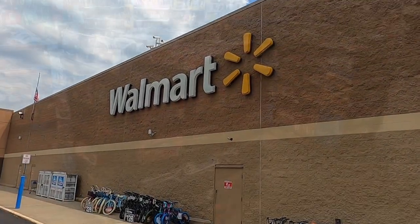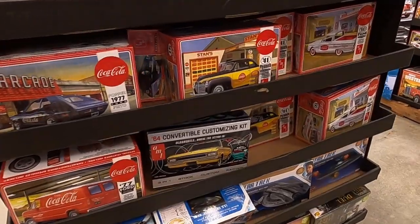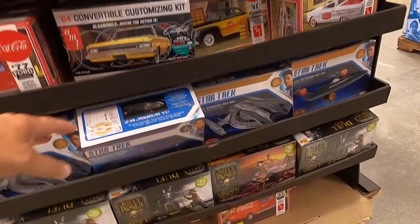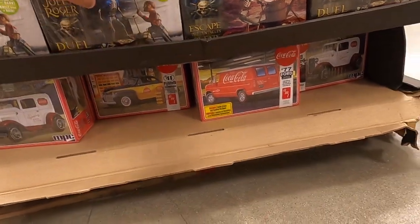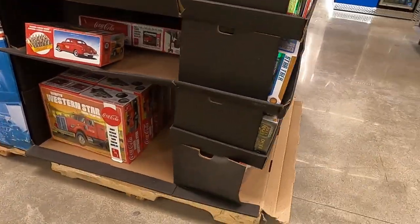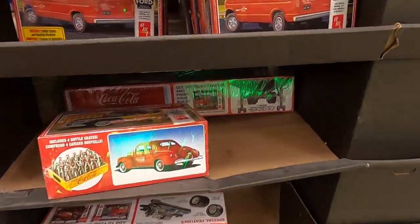Walmart, what can you say? Do they have models or not? I don't know. It seems like most Walmarts don't have models. I was able to finally find a Walmart that has them. I was on a quest to find a Walmart that has model car kits. I found one. I must have gone to 6, 7, 8 Walmarts, and here we go.